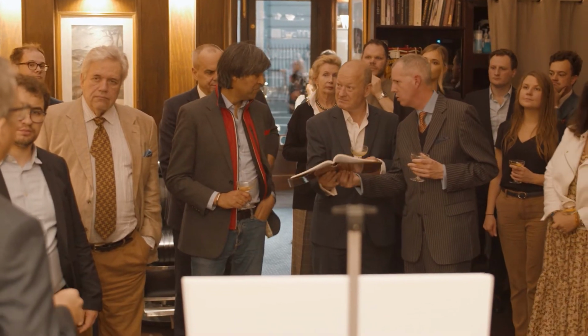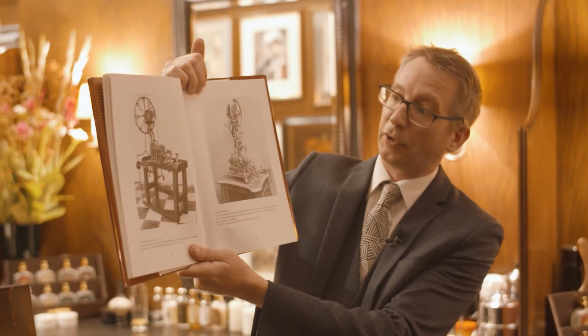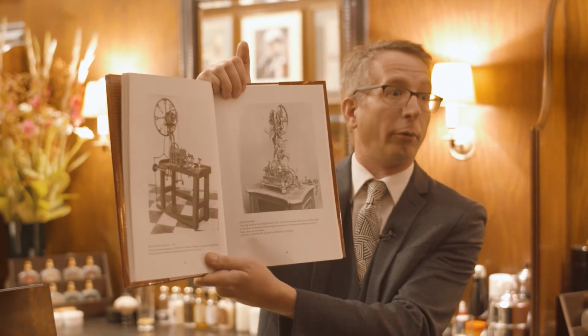These are two rose engines dating from the mid-18th century, which themselves are incredible objects. These are not production machines; these are machines that were made one at a time in a workshop for a wealthy client.